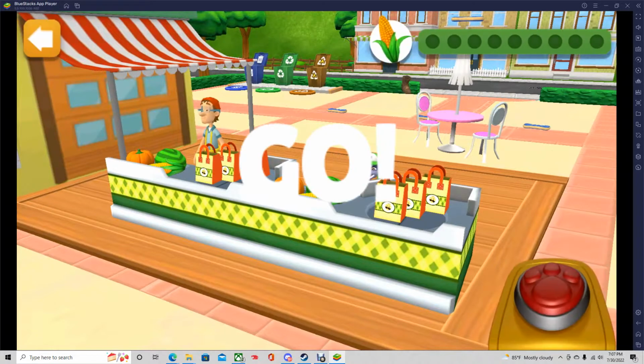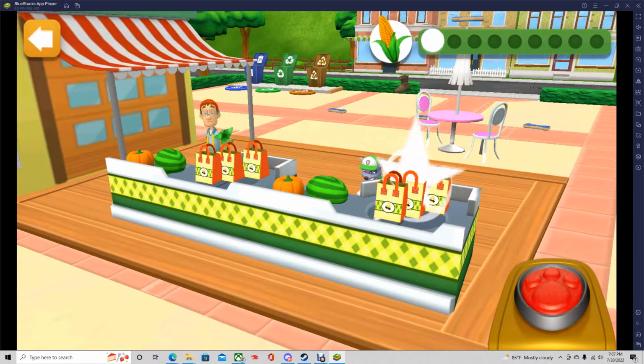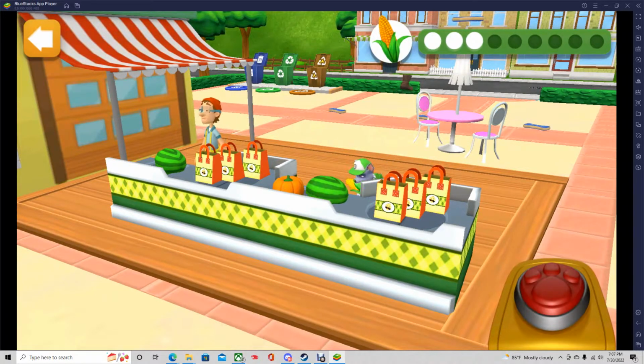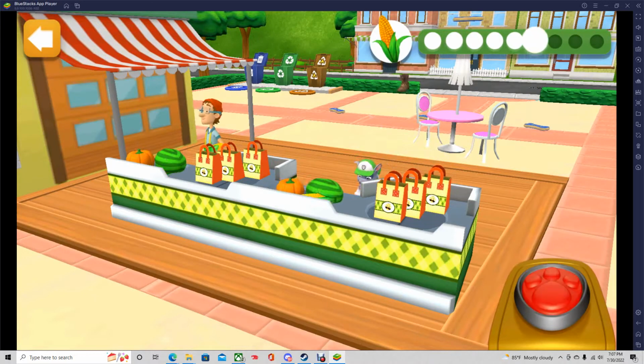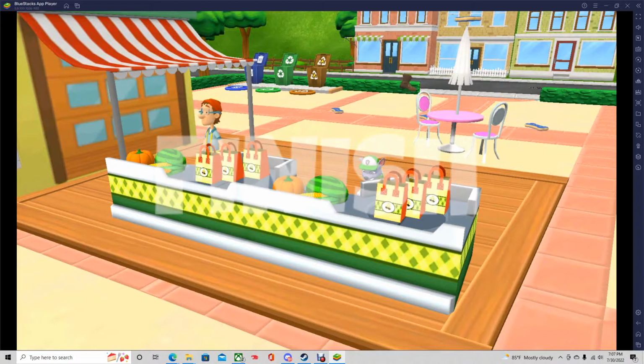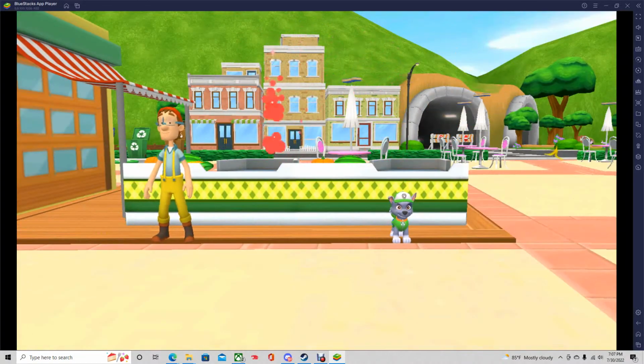Three, two, one, go! Tap the button quickly to fill up the grocery bags. The first one to fill up all their bags wins. I guess. Nice. Okay, this is cool. Neat. Cool. Oh, finish. Wow, you were so fast.